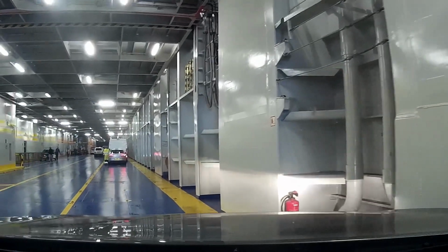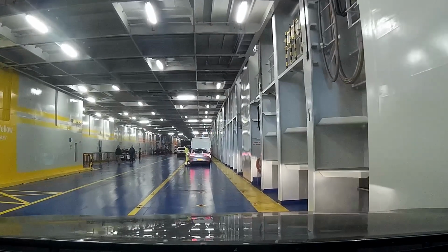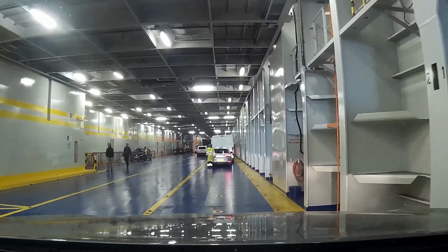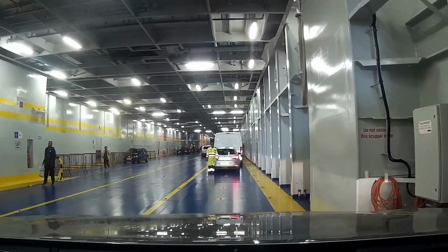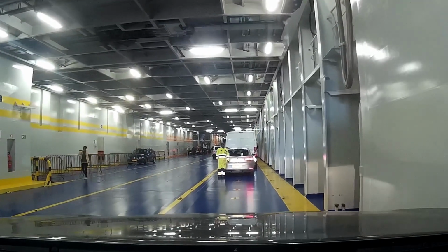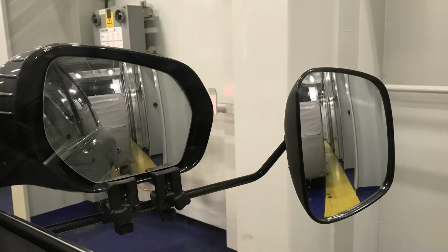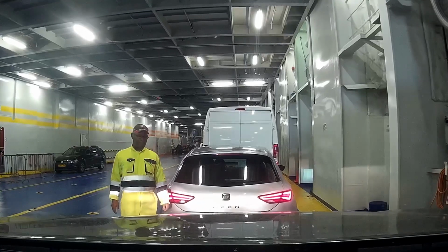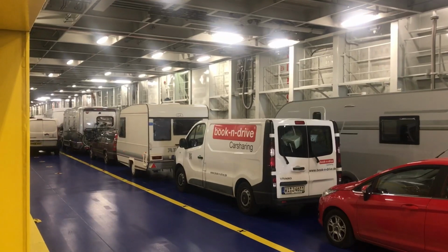We did have somebody here at the back of us watching to make sure that we weren't too close to the offside, and also the gentleman in front directed us to see how close we could get to the car in front. Despite normal ferries being really tight, this wasn't too bad because we did have quite a bit of space down the offside, which enabled us to get out easily and also park, get out and go over to the main decks. So that was as easy as it was.